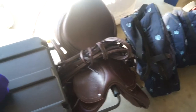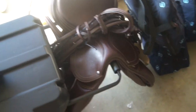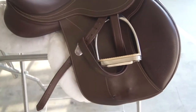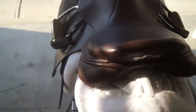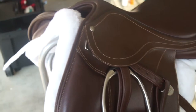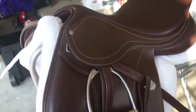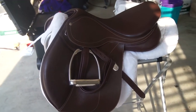Then we have my saddle and bridle, and they're just on this thing that pulls out and you can drag it by, but this also works as a saddle stand, but I'm gonna put that on my actual saddle stand and show you guys those. Alright, here's my saddle, and sorry if you can hear the jingling, I'm holding the bridle. It's a Bates Hunter jumper, size 17, and the stirrups are 4 3/4, and it's a nice Havana brown. It's really nice, I've had it for almost 7 months maybe. And overall, it's really nice. I've just never showed you guys before, and I'm about to clean it, so yay.